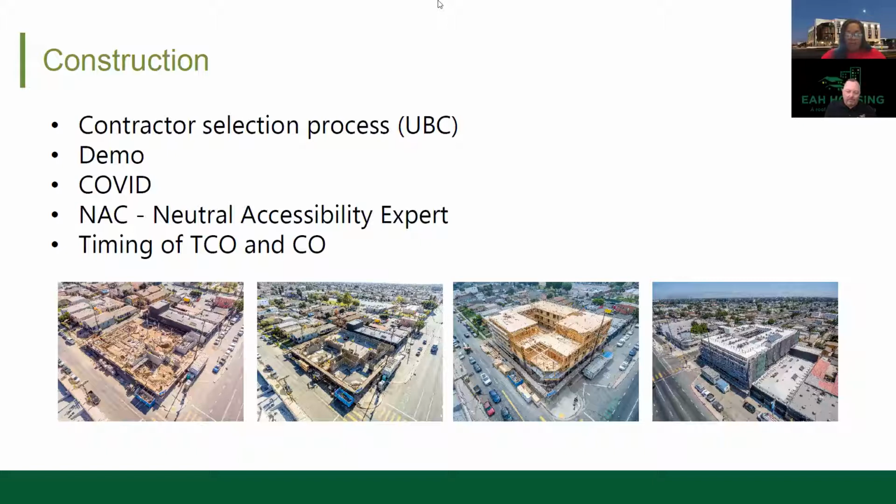COVID. The development started construction August 2019, prior to the start of the pandemic. By the time the pandemic hit, we were 7 months into construction. We were very fortunate that we experienced only minimal shutdowns due to COVID positive test results. We were shut down 2 times for 1 day each time.